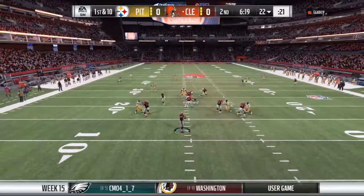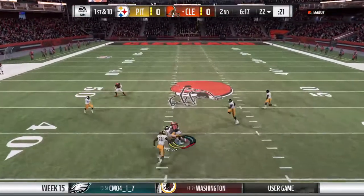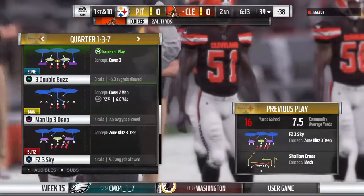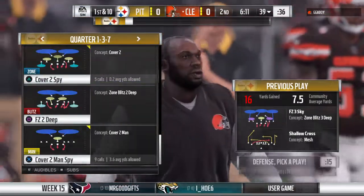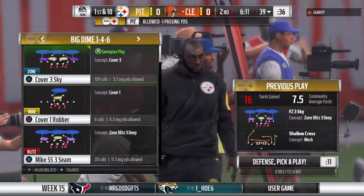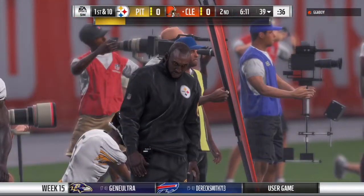On 1st and 10, Kaiser. And he will find his man on the end route, complete. And he gets this one just shy of the 40. They'll mark him down at the 39. A good play there as the Browns strike for 16 and a first down.